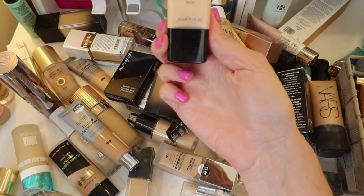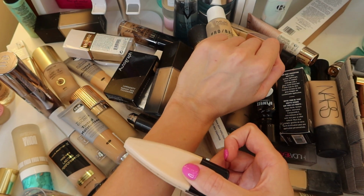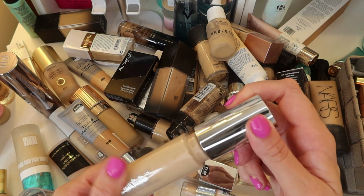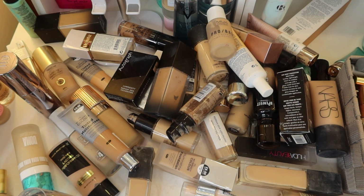Okay, this little Illamasqua foundation I've not yet tried. It looks way too pale for me though. So yeah, I'm going to pass that one along. I imagine it's probably really nice. We've then got this little Becca foundation, which I really liked. It's a bit light for me, more winter, but very full coverage. And I like a full coverage foundation. And I got that one not too long ago in the sale, so I'm going to keep hold of that one.